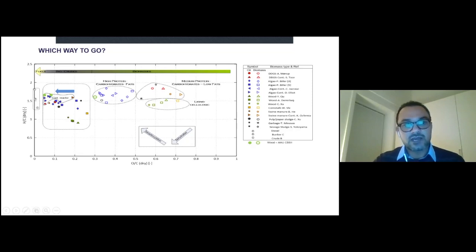So our main objective is to reduce the dehydration and more decarboxylation. So we are going to sacrifice carbon, but not the hydrogen, because by increasing the hydrogen content, we will be more on the left and the top side. So our objective is going here by the upgrading of our biocrude.